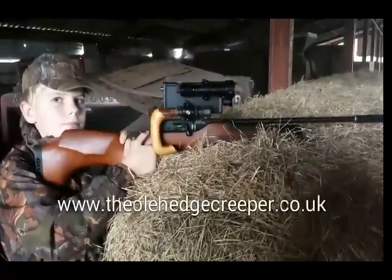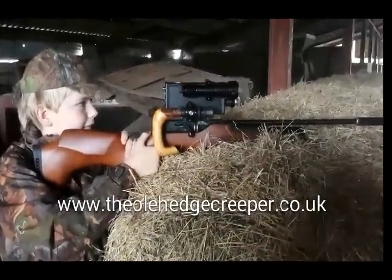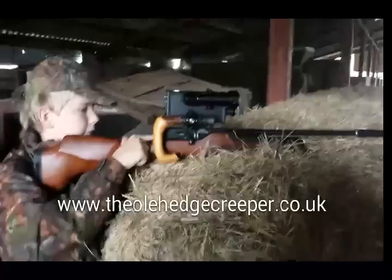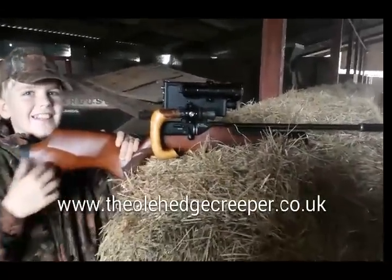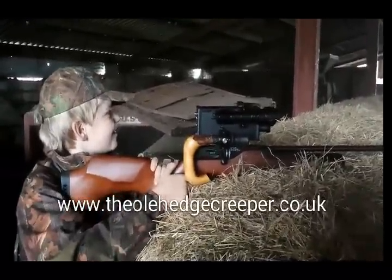Well, Jake, what do you reckon? Rotex R8 from Walther. Go on and take it then, if you can see one. Put safety through, that's it. Good shot, boy! What did you think of that then, son? Do you like it with the pitch black on the top?